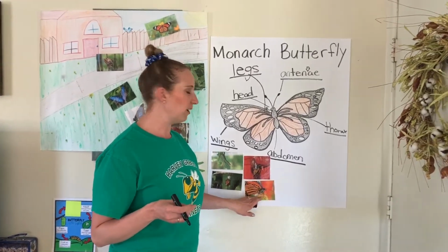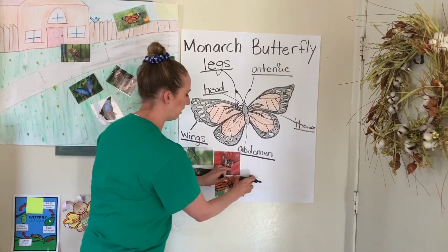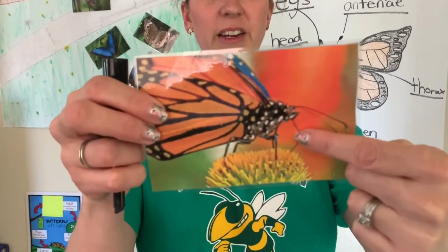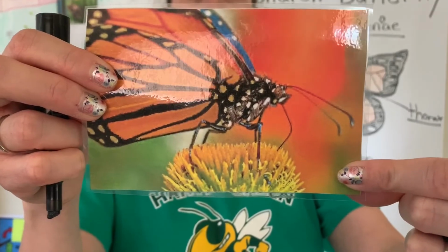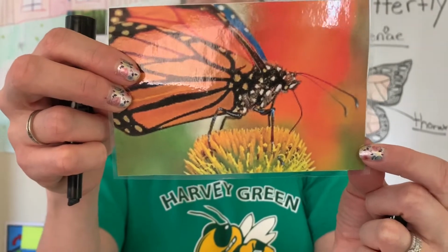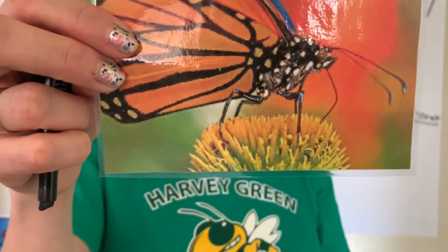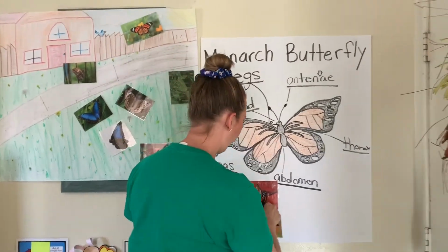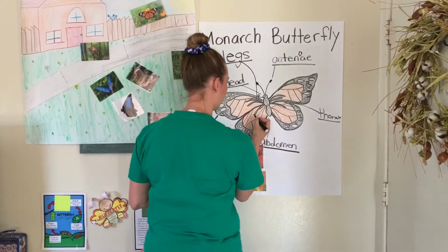So what they'll do is they'll stick their proboscis, which is right here coming out of their face. Let me hold it closer for you. They'll use their proboscis right here. And you can see it's even sticking it inside the flower to suck up the nectar, just like you would drink from a straw. And then on the bottom of their feet, they have these little taste receptors. So when they land on something, they can feel around and taste whether or not it's something they should eat. You can't really see it, but they are there. So on their legs, they have these little taste receptors.